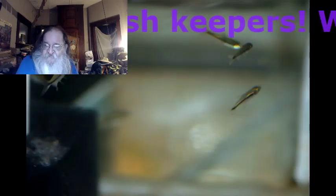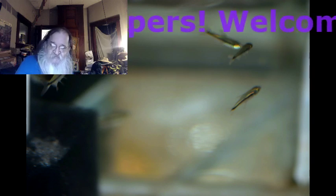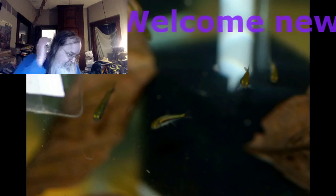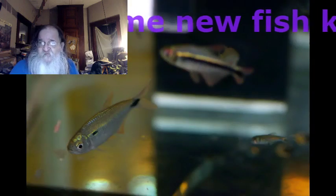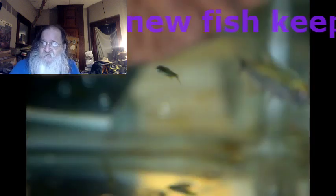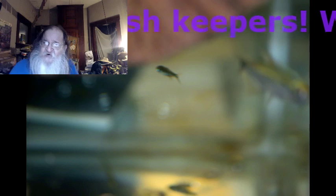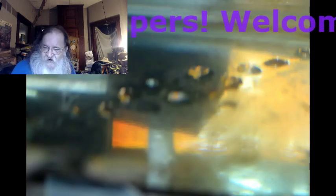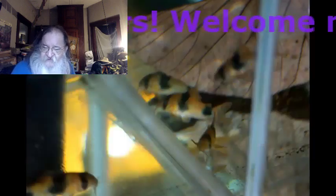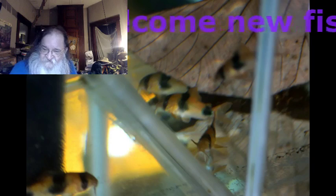JN says he just has a big wave maker pushing water across the 72-gallon bow front. That's a nice tank. And that's what I've done with mine. I have one filter that shoots out from the back corner of the tank onto the glass on the front side of the tank. Nice. Blue Phantoms are awesome plecos.